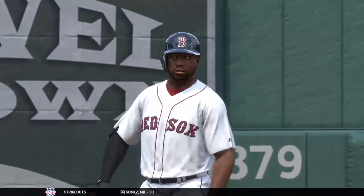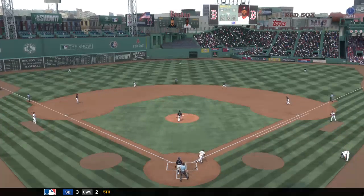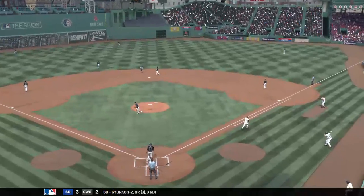Everyone knows that this guy's numbers are not where he wants them to be so far this year, but you never know by that swing. He looked fluid and confident driving that pitch for a double. We'll see if that gets him going a bit.